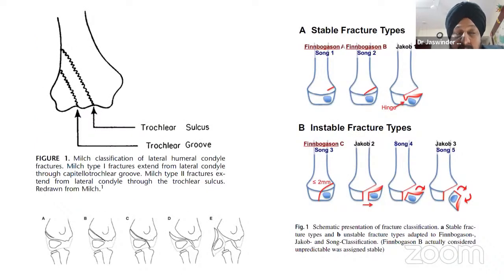These are the classification systems which are used most commonly. The one on the left side is the Milch classification, type 1 and type 2. Type 1 is a more lateral fracture pattern, which starts from the lateral condyle and goes into the capitulotrochlear groove. Type 2 goes more medially into the trochlear sulcus. This is most commonly used. This is the Milch classification, type 1 and 2.